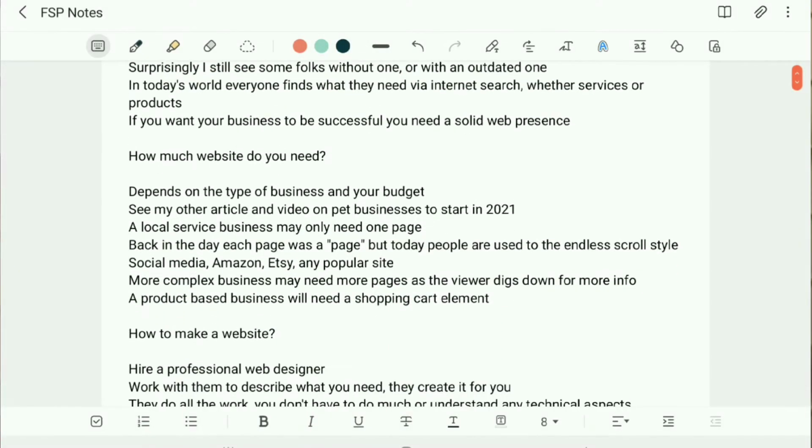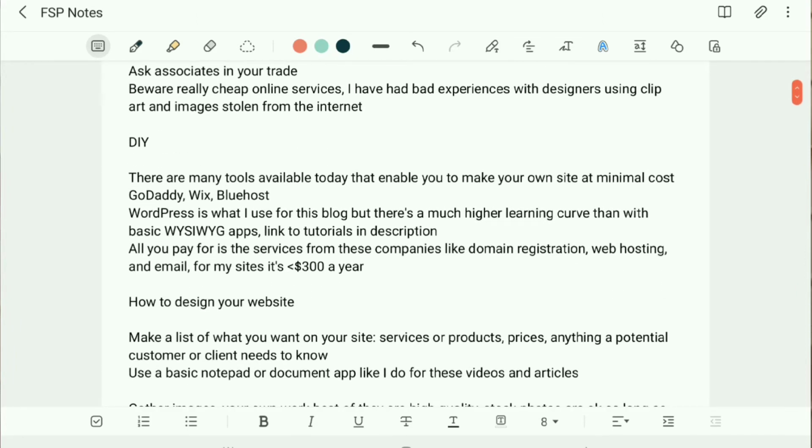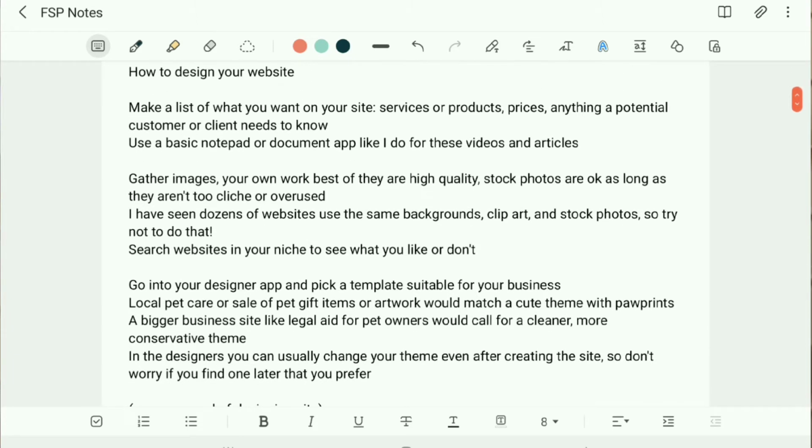How to design your website? Well, just start with a list. Back in the day, I used to just write it on a piece of paper. Now I use a notepad app. You can see here that this is the notepad for this video that I'm giving you right now. So all of my content starts this way. I just kind of make a list of what I want to talk about and my important points. So you can do the same thing for your website.